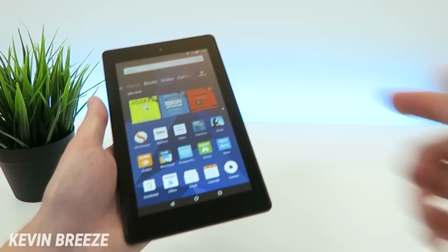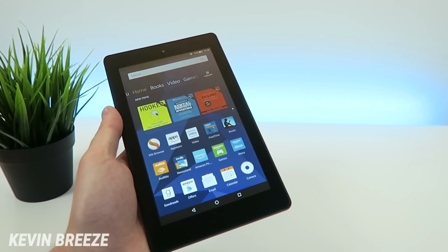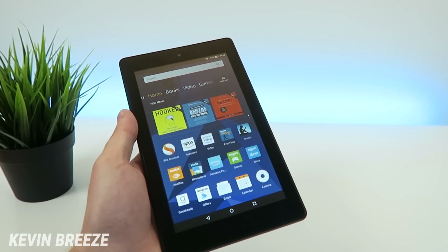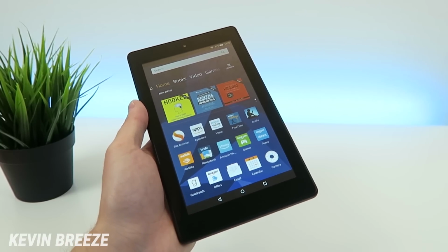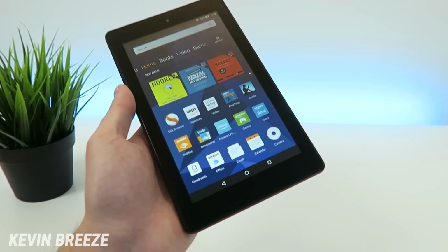And that's kind of the major theme that goes along with this tablet. You're not going to get the kind of performance with it that you would get with an iPad Pro, which is over $1,000. So accept the fact right now and recognize that you're still getting a decent tablet here for $50. I mean, really, if you go out and try to find any other tablet from any other competing brand for $50, it's not going to be nearly as good as this one.